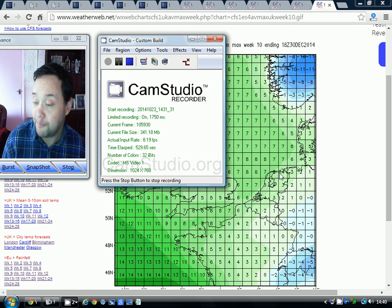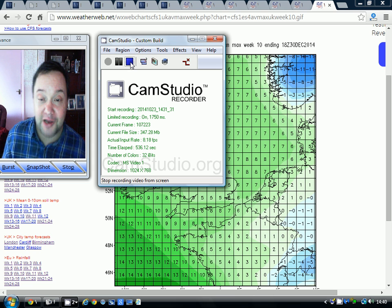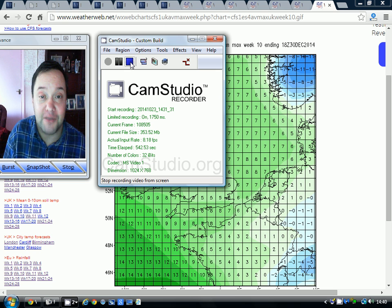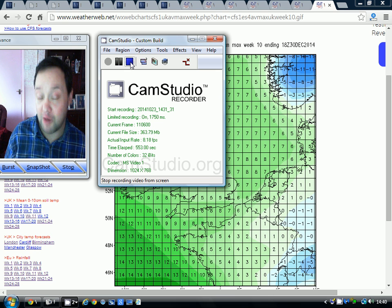Now we're going to have to wait and see how that comes on, but I just thought you'd find it interesting to see what the CFS is showing, a bit of an outrageous cold scenario showing up on this morning's CFS at website weatherweb.net for December. But these charts change on a daily basis, so if you go back tomorrow and look for that, it's probably going to look rather different.